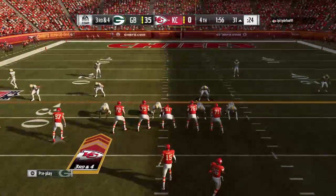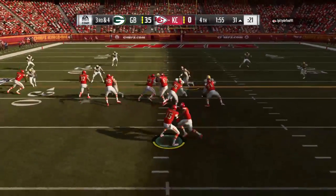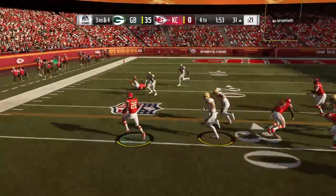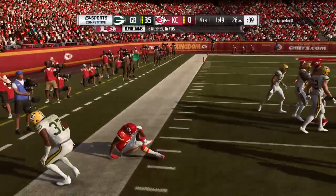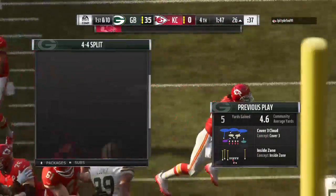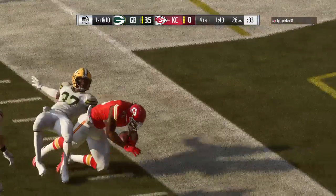The Chiefs on 3rd down. They've struggled to the tune of 2 for 8 so far. This is 3rd and 4. They'll run it now out of the gun. Room here to run. And he's able to pick up the 1st down here before he goes down at the 26. They get 5 out of that one, and it moves the chains.